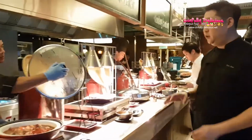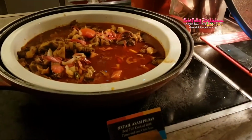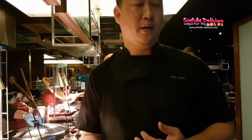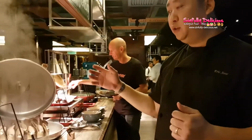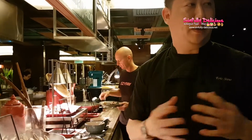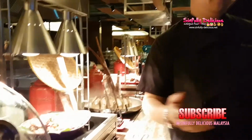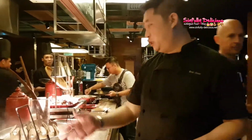So here what we're trying to do is Malay food, especially Malay food, is easily available outside on the street. So we try not to compete with the vendors outside. We try to do dishes which are difficult to do at home. Like we will not do fish curry or chicken curry, because this is what the Malay community always cook at home. So we came up with oxtail masak merah.